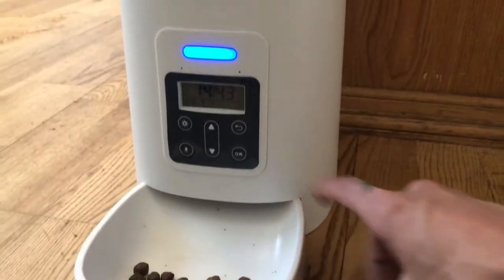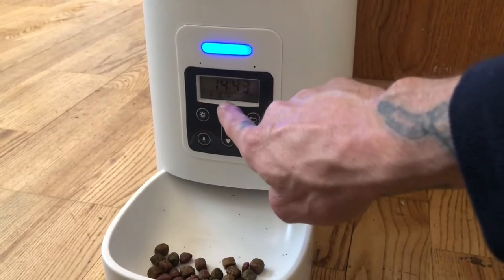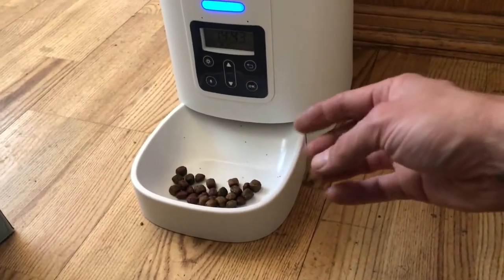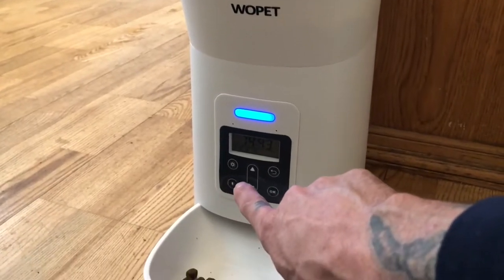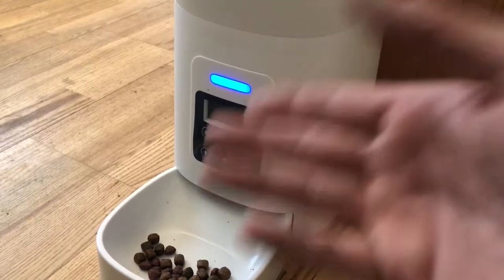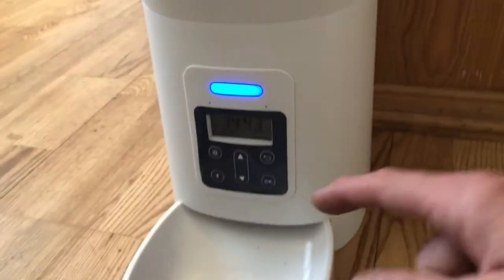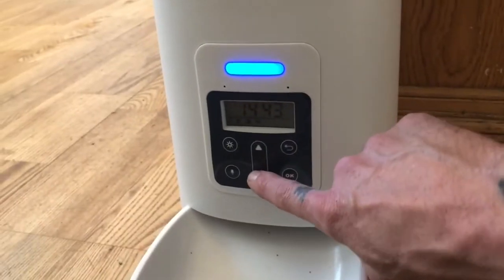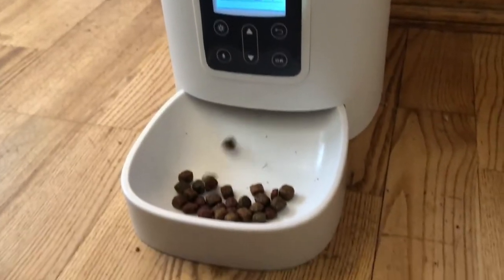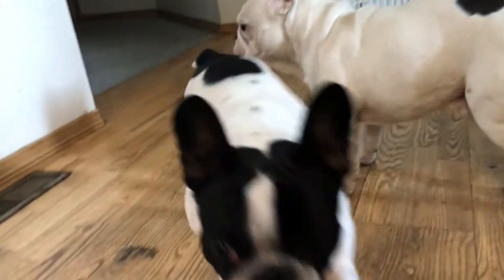There's also a programmable voice stamp. That's pretty neat. So when one of the program times it dumps out food, you can save a 10-second voice recording. It'll play up to 6 times and you can say, come and get some food, or hey, you little shit, whatever. If you want to go ahead and pump out some food, you just double tap on this guy. And here they come. They know what that means.